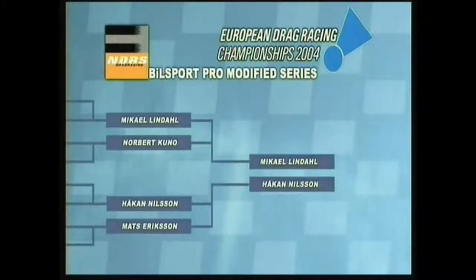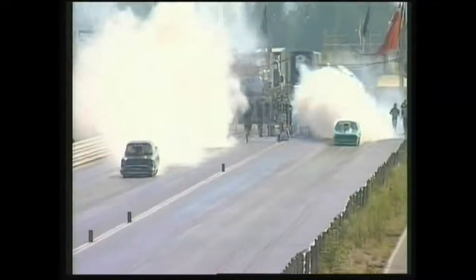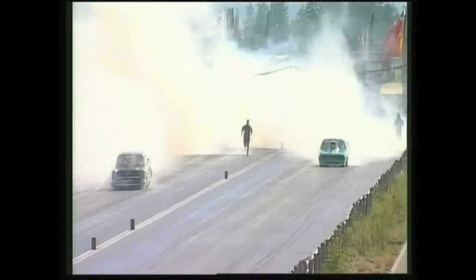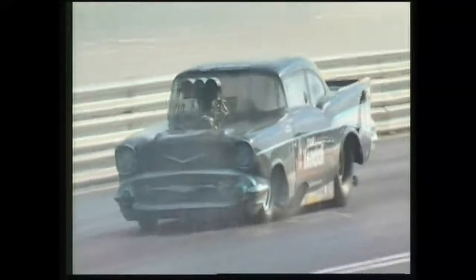Well, this is how it looks then. Håkon Nielsen on that championship trail in 2004 comes up against new man into a final, Mickey Lindau, with this wonderful 57 Chevrolet Bel Air. It actually looks, the way that Mickey has got this car manufactured, as though he could just drive straight out of here, straight onto the road, and join the local Norwegian crews. It looks so streetable, apart from that huge bug catcher sitting through the bonnet there.